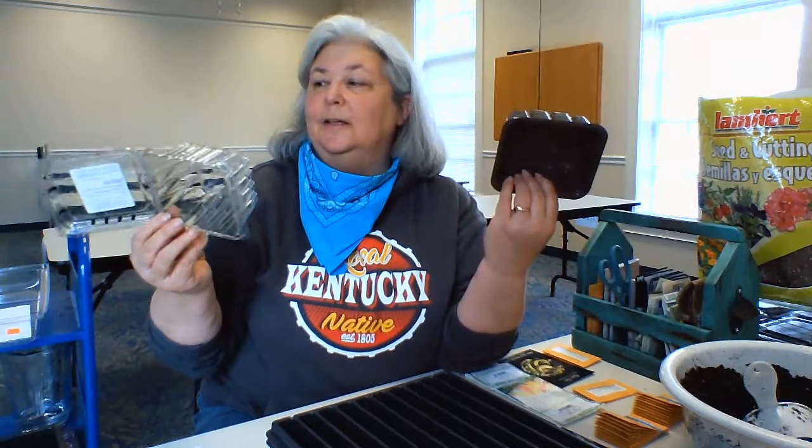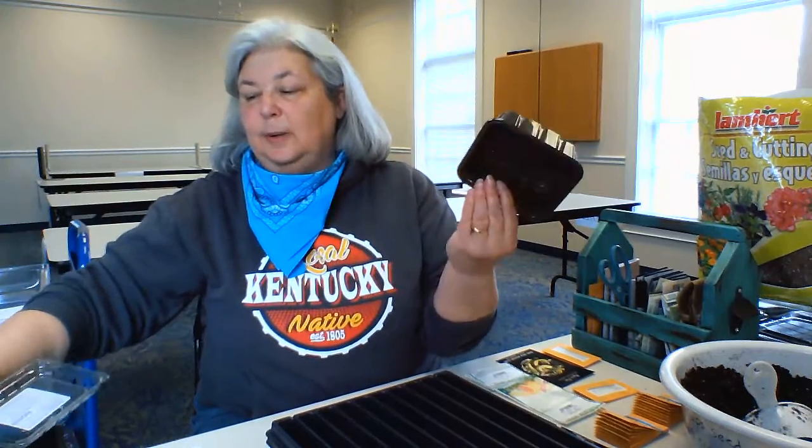Again, a big shout out to our cataloger, Pat Taylor, who brings me these all year round from all of the fresh goodies she eats every day. So again, these are what mushrooms used to come in. More people do cardboard.